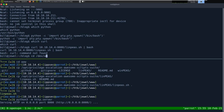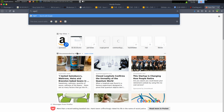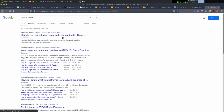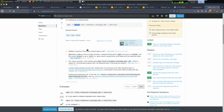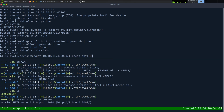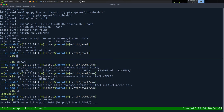Let's just do cd /dev/shm, wget on this page. I know there's a way to do wget to standard out. Let me just Google this. Wget to stdout, because in all the videos I default when curl's not there to writing it to disk. I think it's like wget -O standard out. I think it's -O dash. Yeah. -O, capital O dash. I have to do Control-Z, stty raw -echo.